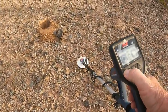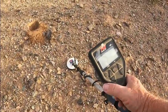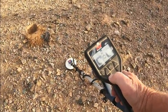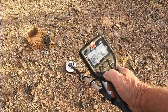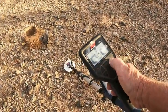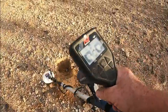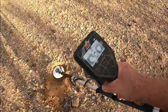Okay, the Gold Monster. The Gold Monster is an excellent machine. Turn that on. The way I like to hunt with this is I turn that all the way up till the black dot appears, and then back it off till the black dot disappears. Okay, we don't want to discriminate. Let's turn the speaker up on that one. Let's go over this again. Okay, surface level.